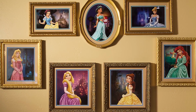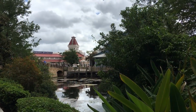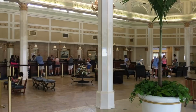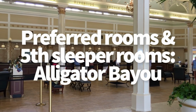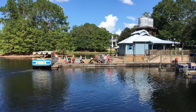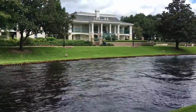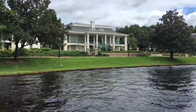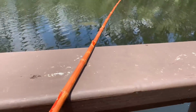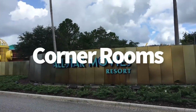You can also book the Royal rooms at Riverside. Those are in the Magnolia Bend section. Now, here's the big difference between the Mansions and Alligator Bayou. The 5th sleeper rooms and preferred rooms, the ones that get you closest to the lobby and the boat to Disney Springs, are all in the Alligator Bayou section. Beyond that, Standard View, River View, Garden View, and Woods View can be in either section. So if you prefer one over the other, you need to make that specific request. Keep in mind that in the Alligator Bayou section, many of those buildings do not have elevators, so keep that in mind as well.